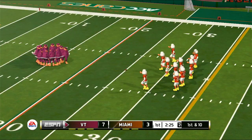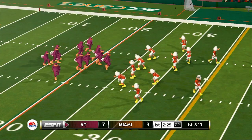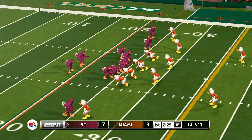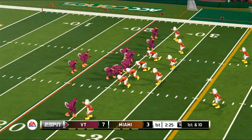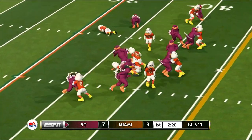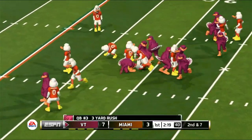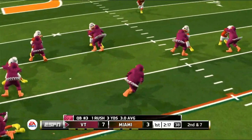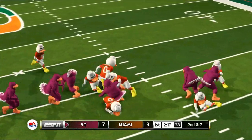Both squads are digging in now. Let's see what happens on this next drive. Virginia Tech is up by four. He makes it to the 28-yard line. 3 yards there on the option keeper. That'll make it 7-7.